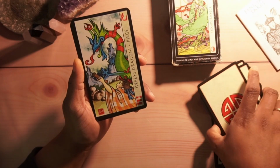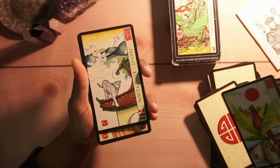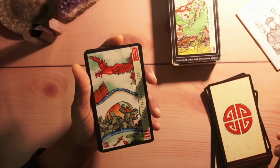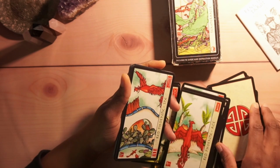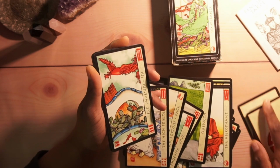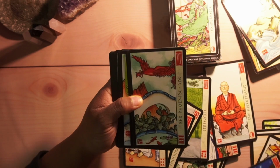So you have Green Dragon, you have White Tiger, then you have the Red Phoenix, and then you have the Turtle, I believe. I think the Turtle is towards the front. I think we did look at it for a second. Oh yeah, but instead of the swords, the cups, the pentacles, there's the tiger, the dragon, the phoenix, and I believe the turtle.